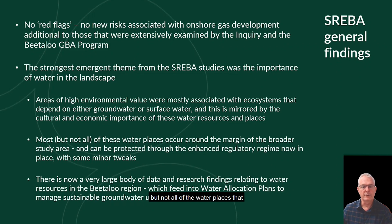Most, but not all, of the water places occur around the margins of the broader study area and can be protected through the enhanced regulatory regime now in place after the inquiry's recommendations have been implemented.